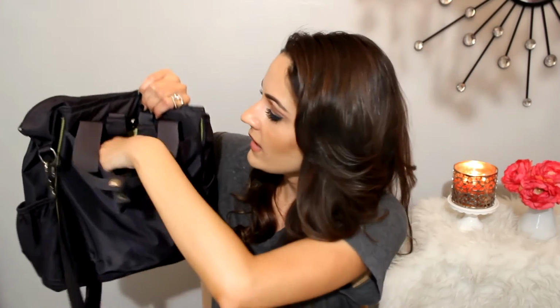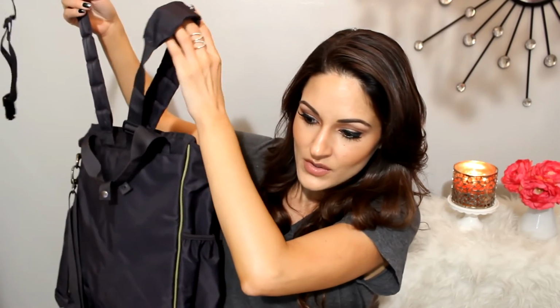That's typically how I wore it most of the time, just because I felt like I could keep an eye on it, so I would carry it over my body and hold on to it. But the amazing part is, if you did want to wear it as a backpack, it had this snap right here that you could open, and the handles were hidden in here. So it turned into a backpack. I adore this bag. I will bring it with me everywhere.